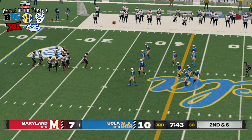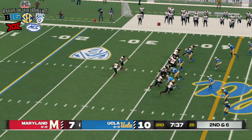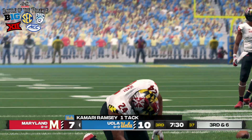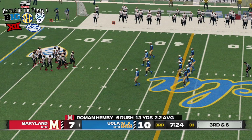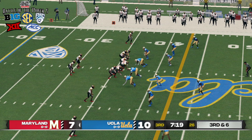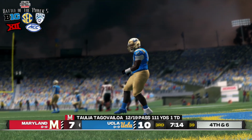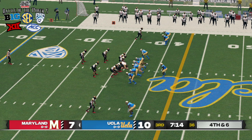Second and six coming up here. Ball on the 36-yard line. Run, left side. And he hits him hard at the 36-yard line. Series by this defense, forcing them to go three and out. And the offense really struggled on this drive. They're going to have to pick it up if they want to move the ball on these guys.